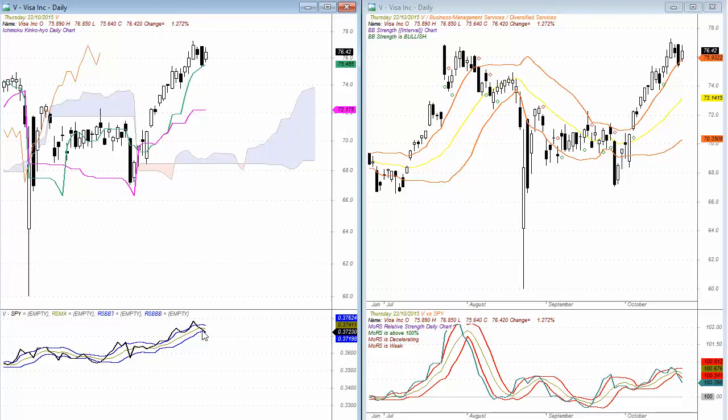Relative strength comparative has started to come off and is just near that lower band, so maybe starting to underperform the overall market, and the momentum of relative strength is actually decelerating, suggesting that we certainly could be seeing a shift of capital away from Visa to other stocks. The benchmark here is really going to be the Tenkan-sen indicator, $75.50, or the upper band at $75.93.